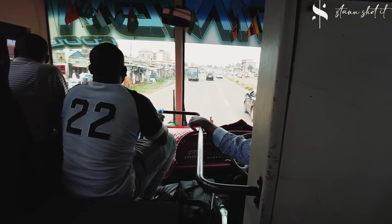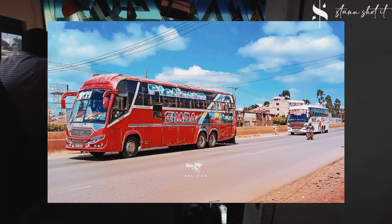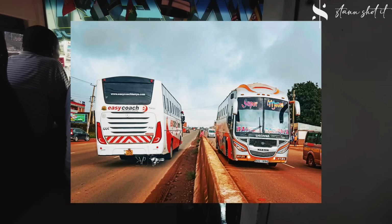This area is called Copper or Corporation, and this is Chris Kalonje's stronghold.